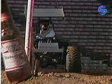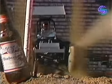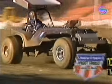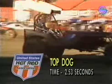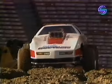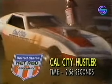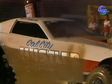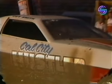Let's watch the small block Jeep as he leaves the starting line beautifully. Very little tire spin. Look at the front wheel speed. Completely out of the mud for the entire pit. The elapsed time for Etheridge in the small block, 2.53 seconds. That is 0.03 of a second quicker than the Cal City Hustler Corvette funny car, and good enough for a semifinal berth. Looking at the Corvette from a head-on view, a strong hit at about three-quarter track. That probably slowed him to that 2.56 and put him out of contention by 0.03 of a second. Still an incredible new ride, Guy Smith's Cal City Hustler supercharged Corvette mud funny car.